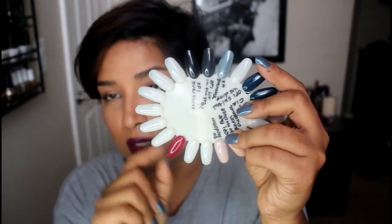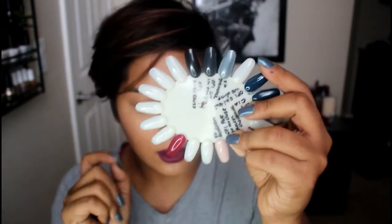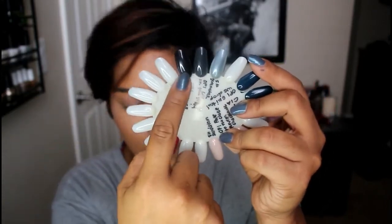So you can see the difference. It is a little bit lighter, a few shades lighter than this one right here. I'm all over the place, this video is all over the place. My goodness. And then here I have Pale to the Chief.